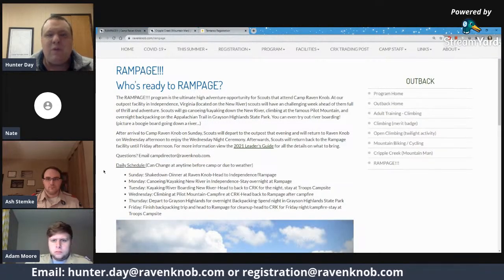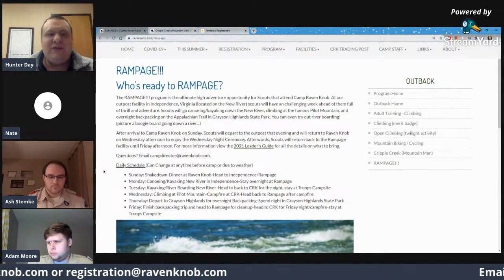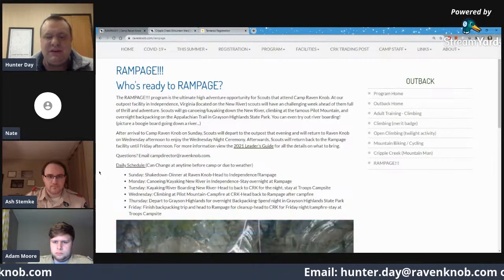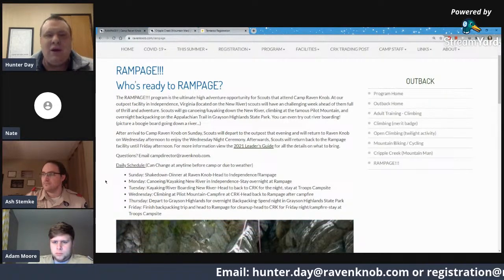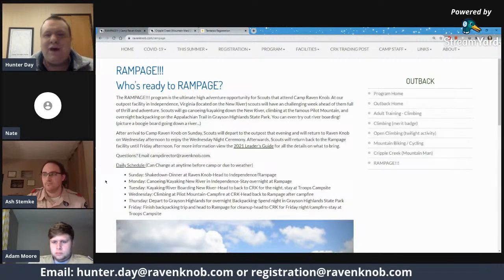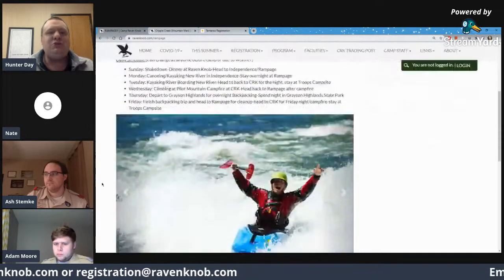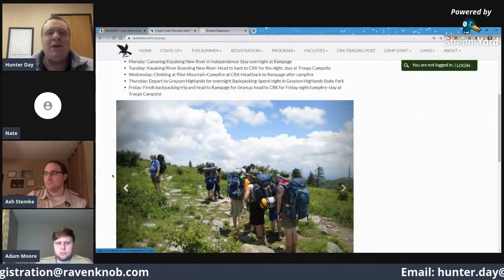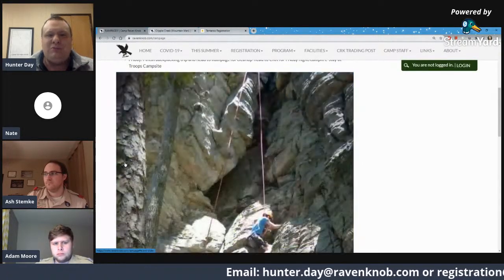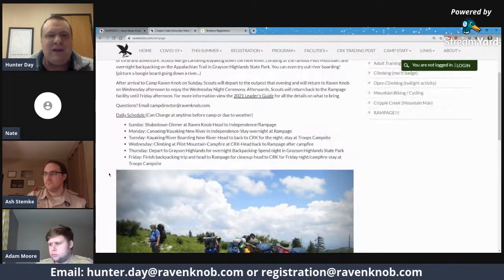Once they are done there, they will be able to hang out for campfire, and then later that evening they will depart after campfire to head back to the Rampage facility in Independence. At that point, they will go on an overnight backpacking trip at Grayson Highlands. If you've never had the opportunity to backpack or hike at Grayson Highlands, I promise you will not be disappointed. It is one of the most beautiful places. This picture really doesn't do it justice. It's one of the most beautiful places on the Appalachian Trail and on the East Coast for backpacking and hiking.